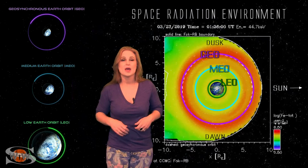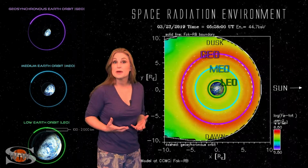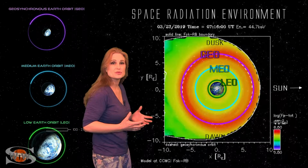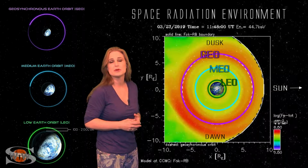And now for your LEO, MEO, GEO orbit outlook. As we talk about the solar storm that hit us this week, it's not been a big storm, and unlike typical storms, it did not compress the Earth's magnetic shield very much at all.